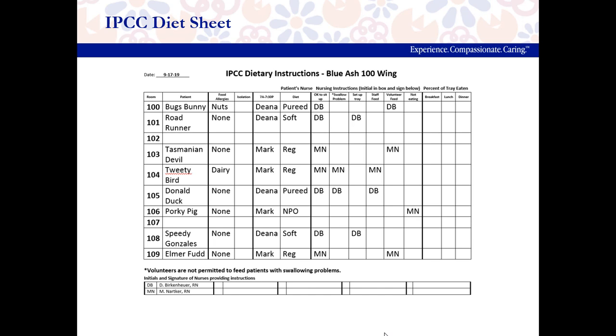Also, you'll see there's an area for breakfast, lunch, and dinner, and this is where you would actually record the percentage of food eaten. So just to reinforce this, the nurse will initial if it's okay for them to sit up. Do they have a swallow problem? They would initial here if they did. Do they need their tray set up? It would be initialed here. Is that person a staff feed? In other words, only one of our nurses or STNAs could feed that patient. Then the nurse would initial this column right here.